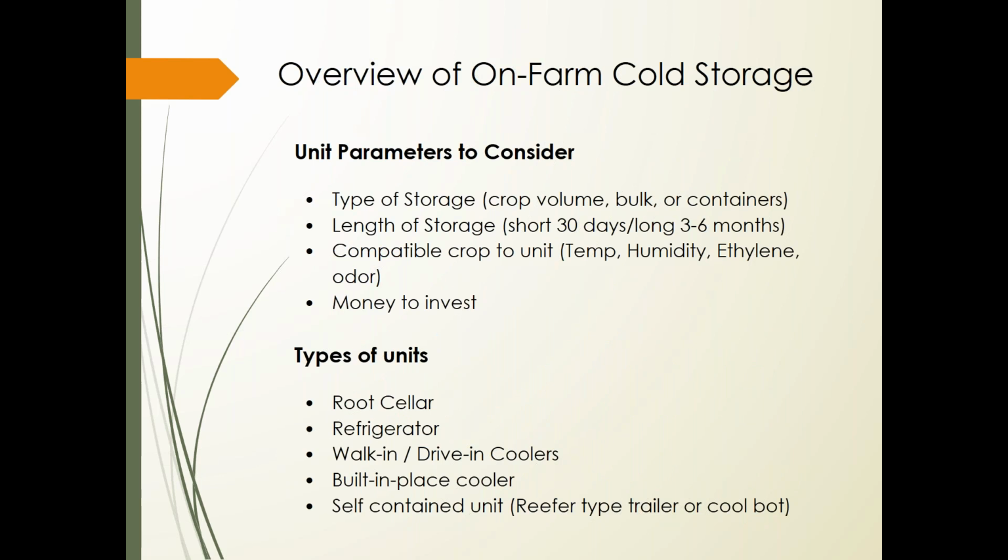Yes, let's take a look at the overview of the cold storage just in a general framework. When considering cold storage on your farm as an option to market your crops that you've harvested and you want to market them at a later time, it's important that you look at some parameters for the type of unit you're going to consider. There's lots of them out there. So what kind of storage do you need?